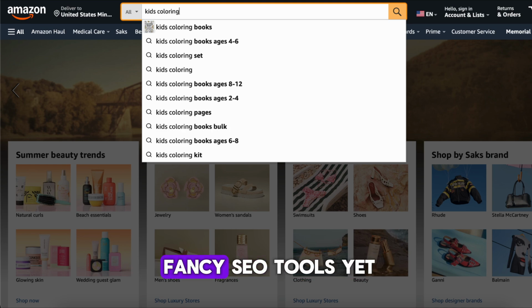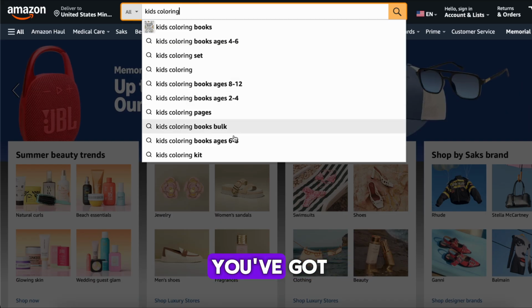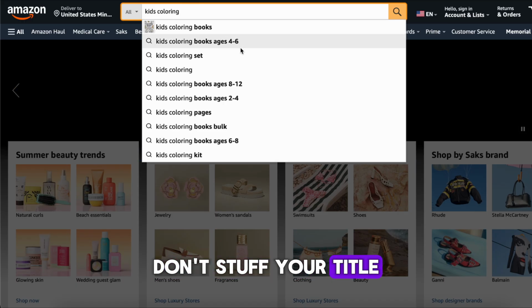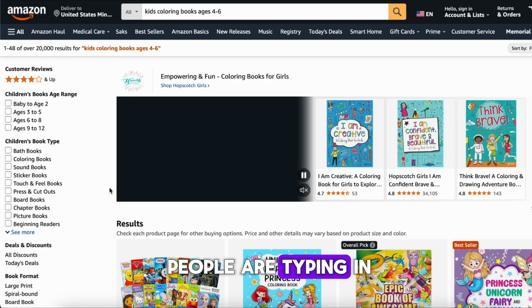Don't chase fancy SEO tools yet. Amazon itself is the best free research tool you've got. Use these keywords in your title, subtitle, and 7 back-end keyword slots. But keep it natural. Don't stuff your title with random terms. Make it flow while still targeting what people are typing in.